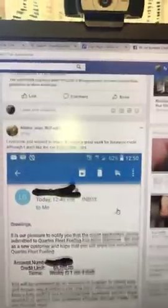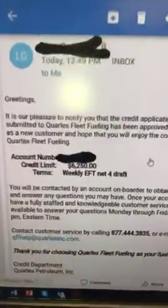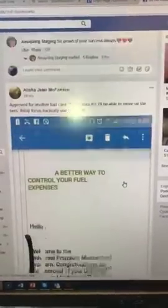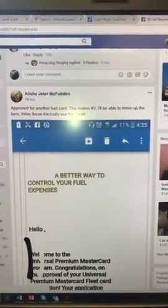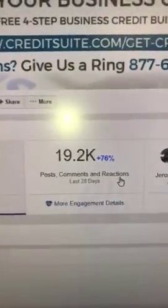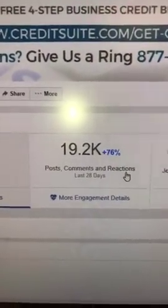So this way you can look here. Okay, here we go. Here's the actual approval. Somebody just got approved for $6,250. This group, Get Business Credit Group, has all these kinds of approvals. Look at this, somebody else just got approved for $6,300. They share what they're getting approved for and how much. Look at how much engagement is in this group. In the last 28 days, there's been over 19,000 post comments and reactions.